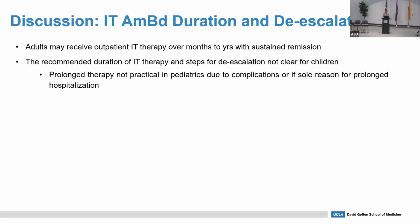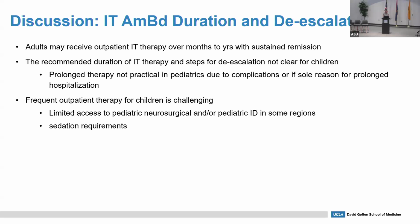And so overall, adults can receive outpatient IT-ampho over months to years and can be curative or give a sustained remission, but it's really not feasible in our pediatric patients, and the recommended duration and steps for de-escalation are not standardized. It's hard for us to do prolonged therapy because we don't have enough experienced neurosurgeons, and keeping them hospitalized just for IT therapy can really prolong their hospitalization.